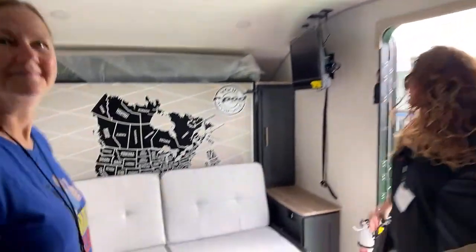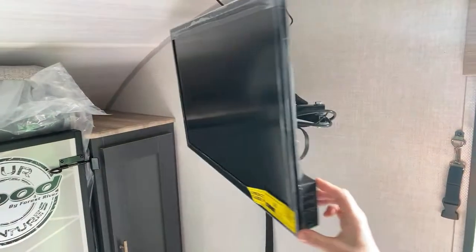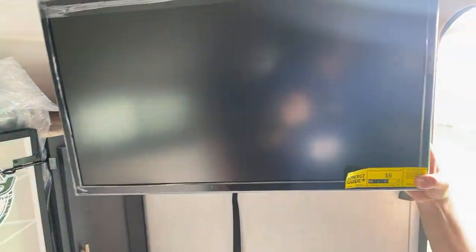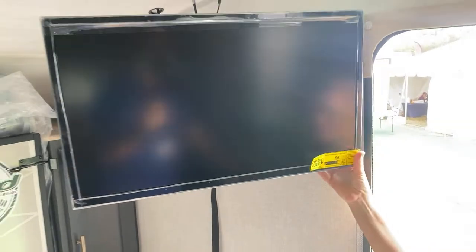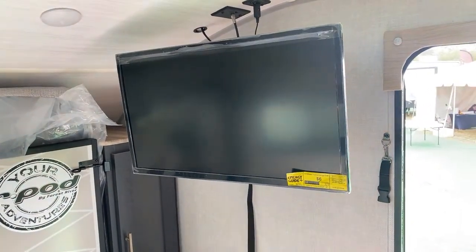All right. So there's the R-Pod Beast Mode. Again, brand new model, debuting here. Oh, I did miss the TV, didn't I? We can't forget the TV. When you're in bed, you're good. When you're at your table, total swivel. How could I miss the TV? I was just so excited about the bed, you forgot the TV. I know, right?